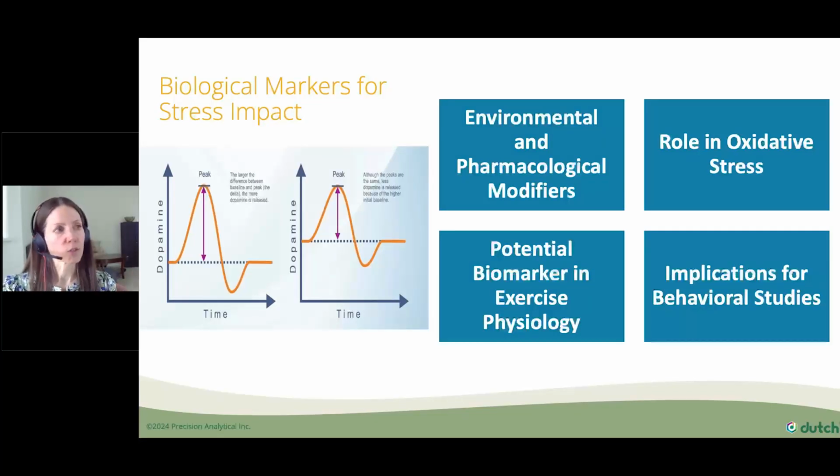So the diagram is showing how, in the literature, our understanding of the biological impact of dopamine and its baseline and its peak really works together. What we see is that this is the same peak of dopamine, but a consistency in reward lowers the amount of dopamine release because the initial baseline is higher. Essentially, when we're more consistent in our reward, we have to release less dopamine to achieve the same level of elevation.